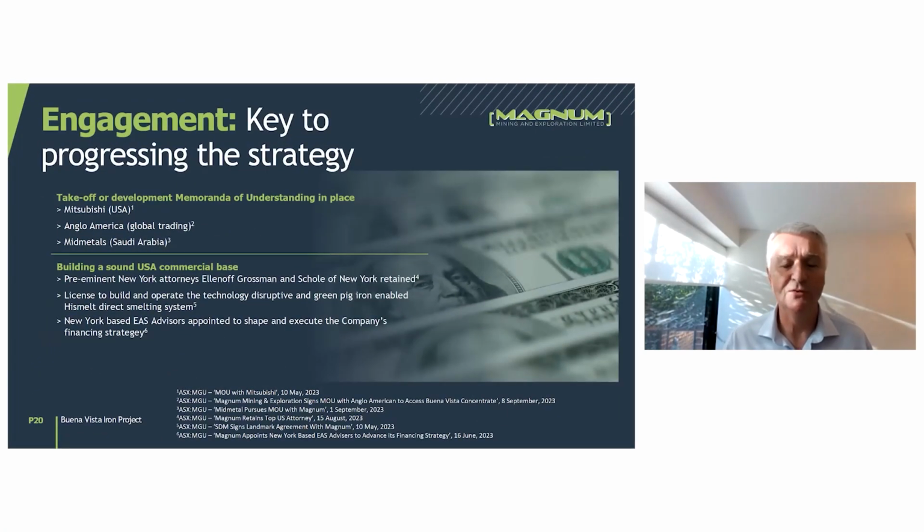So we're presently engaged with 3 companies to offtake our product. Mitsubishi and Anglo American, both trading companies, are looking to sell our product on our behalf to the Middle East and Southeast Asia. However, an interesting concept: we've been approached by Mid-Metals, which is a Saudi Arabian company. They're wishing to expand the steel industry in Saudi Arabia to produce green steel for the Europeans. And they will use their waste materials from the existing steel plant, in addition to our iron ore, to produce green pig iron via the HIsmelt technology. This is a very interesting concept with large potential for profit for all parties.